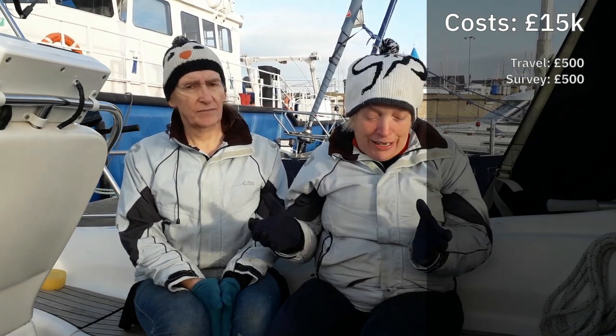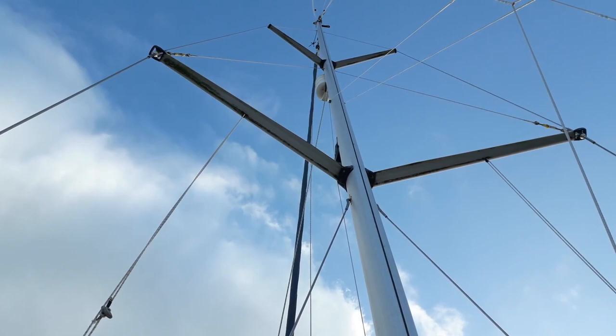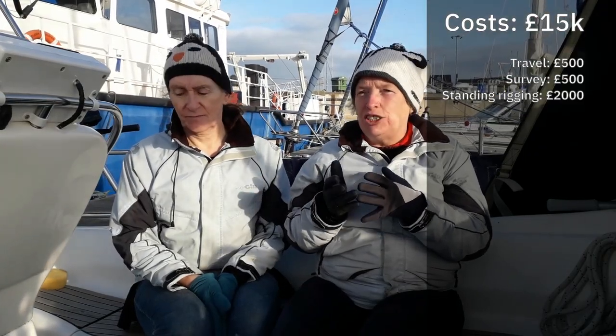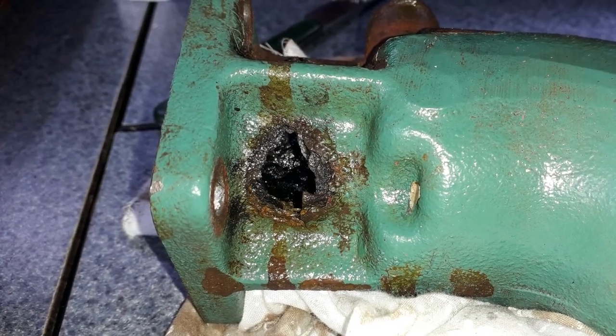But once you've had a survey, the good thing about the survey is actually do read it, because in our survey, we had costs that we knew about, like the standing rigging. We knew that we needed to do that, didn't we, Bev? We did. So one of the things that the survey did mention was that there was rust on the exhaust elbow and the water lock.